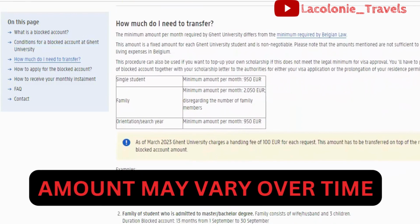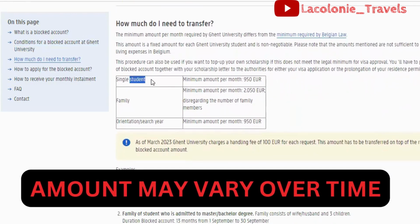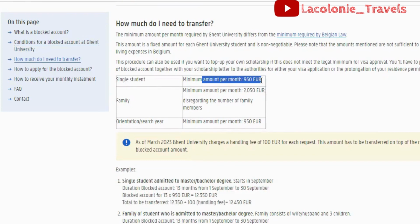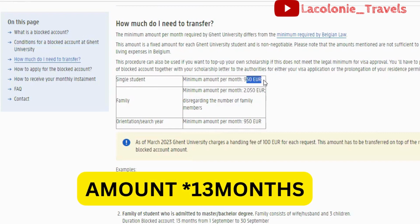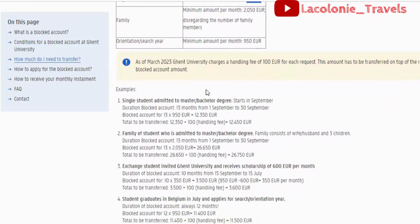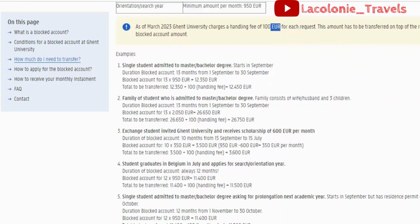How much do I need to transfer? For single students, you'll have a minimum of 950 euros per month as an international student to block. And if you're going as a family, you have this amount here per month. So multiply 950 by 13, and you'll know what you're going to be blocking. This information is as of March 2023. Ghent University charges a handling fee of 100 euros, which is an administrative fee for bank charges and all of that.